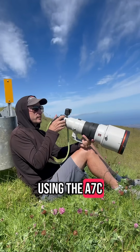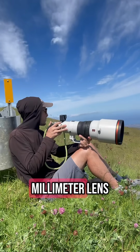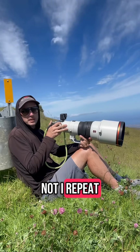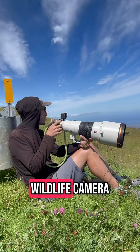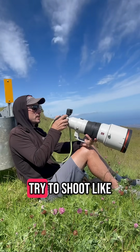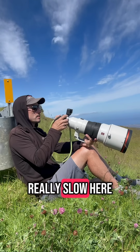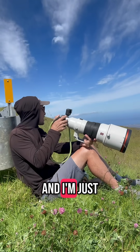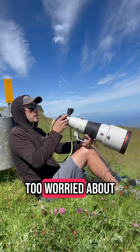Using the A7C with the 400mm lens. The A7C is not, I repeat, it is not a sports action wildlife camera, but since I am shooting pretty slow, I'm actually going to try to shoot really slow here. So I'm going to go down to a 13th of a second and I'm just going to see what I can get. I'm not really too worried about it.